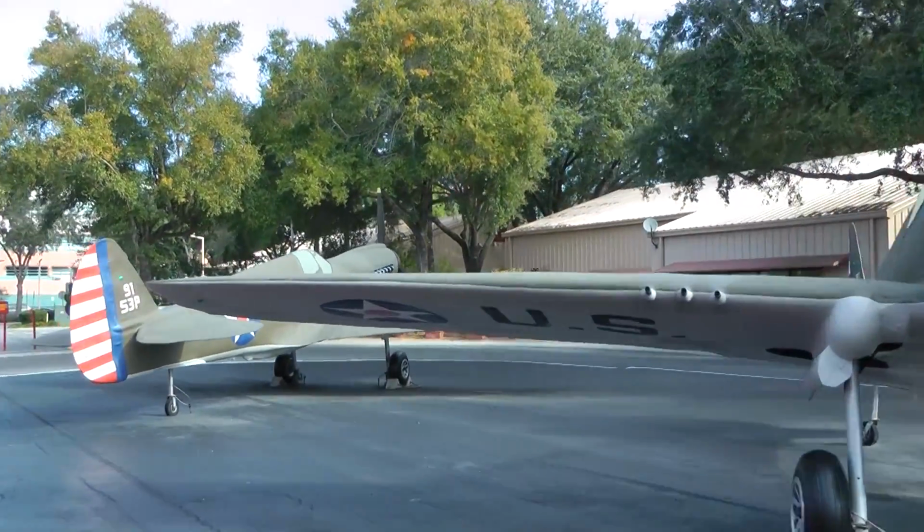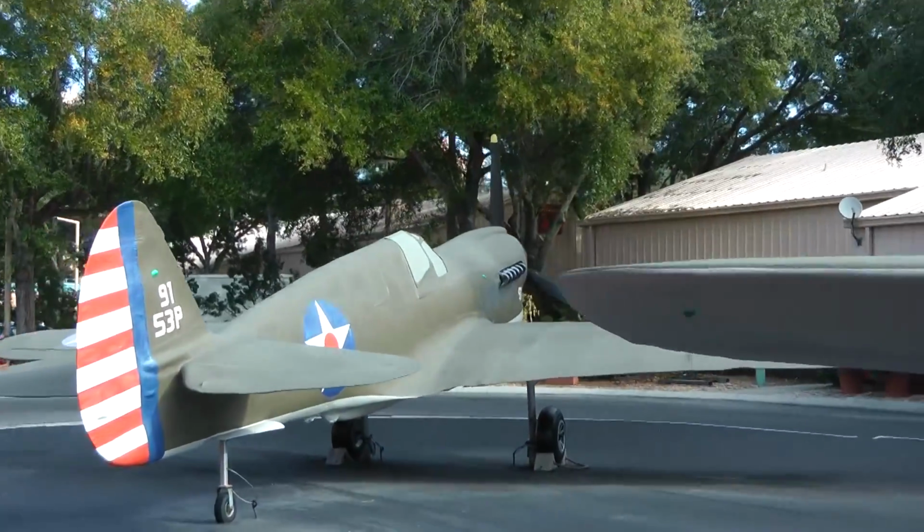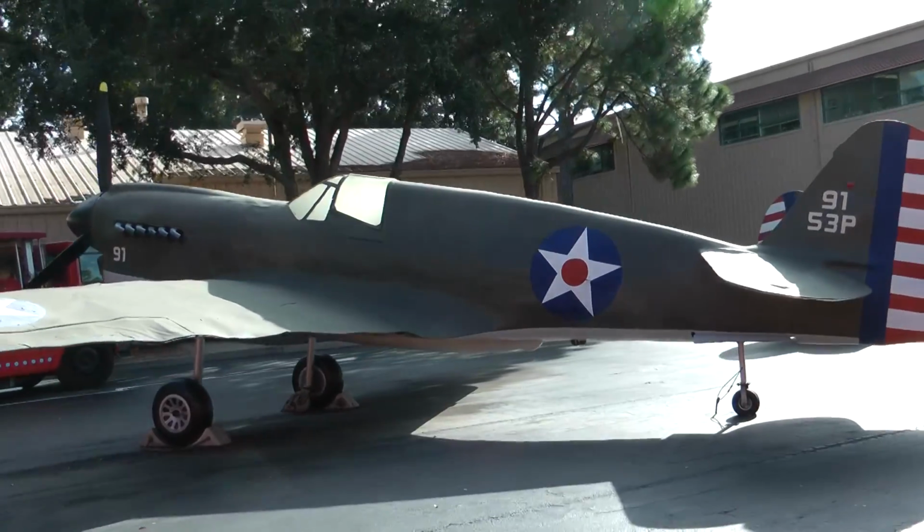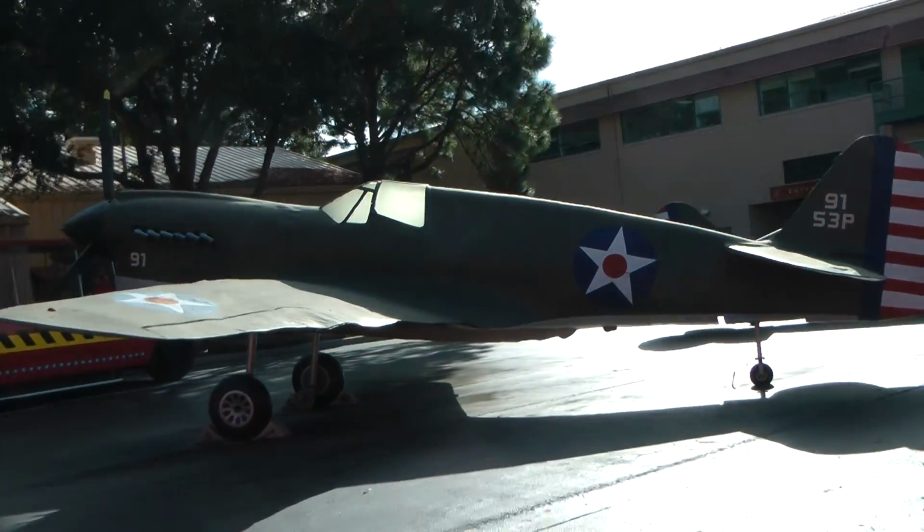On the right are two of the aircraft in the 2001 blockbuster hit Pearl Harbor. These exact full-scale replicas on the ground weren't real at all. They were created entirely within a computer.